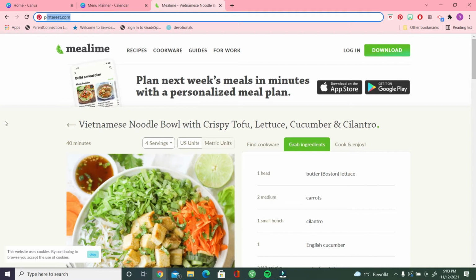All right, so I have two places that I try to find some new recipes to kind of put in every now and then. I just started to use this new app on my iPad called Mealime. I think it's what it's called. I might be mispronouncing it, but anyway, it's M-A-L-I-M-E. This is not a paid promotion or anything like that. This is just an app that I'm currently using.